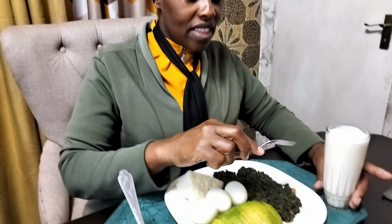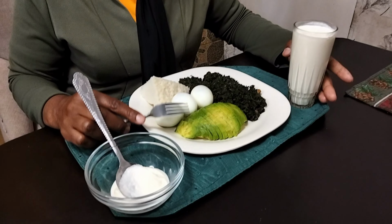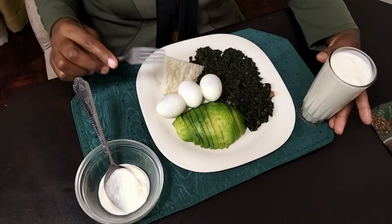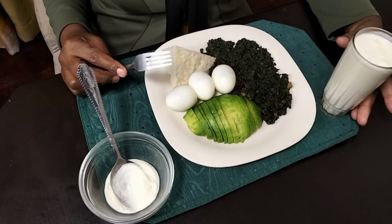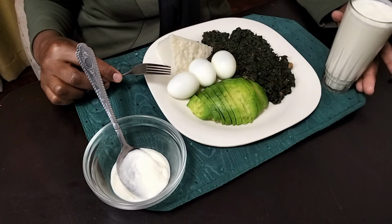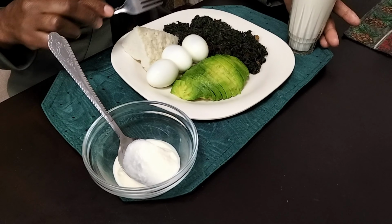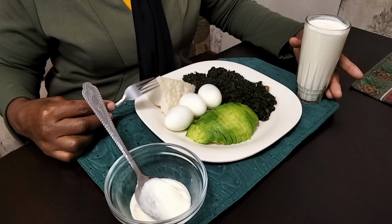Now, after the probiotic, the fermented milk, I'll do the avocado, of course, to prepare my gut and to lubricate my gut and to help the metabolism to be smooth. And also after the avocado, I'm going to do the eggs. After the eggs, I do half of the veggies, and then the other half of the veggies I do with the carbohydrate, which is my ugali.